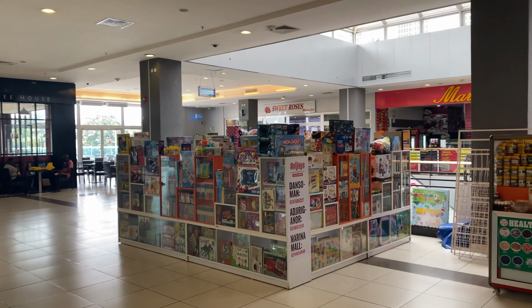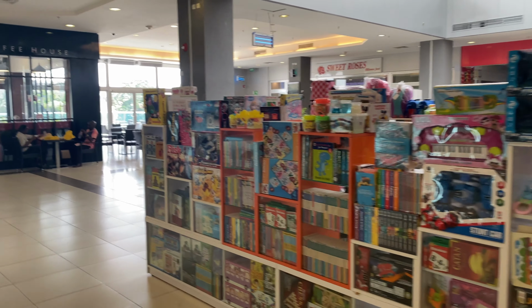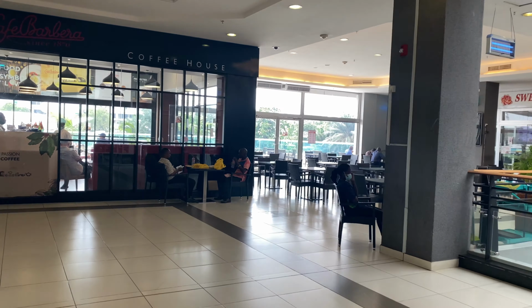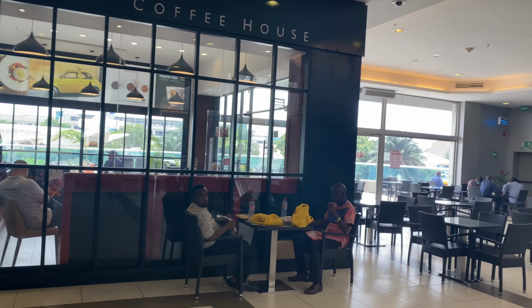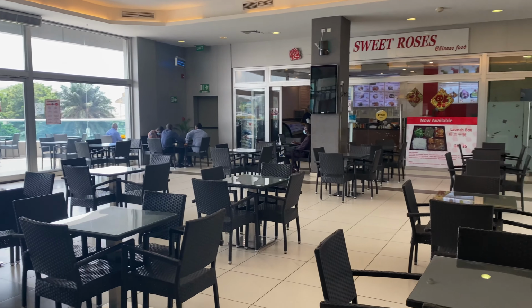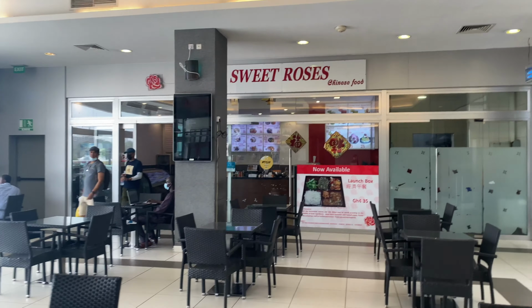This bookstore for kids looks absolutely perfect for Sienna. What's great is here they have a food court where they've got Chinese food, pizza, rice, anything you want. It's absolutely amazing. And you can see here they've got indoor seating and outdoor seating.